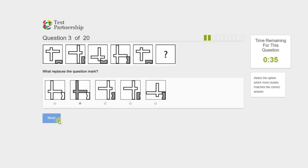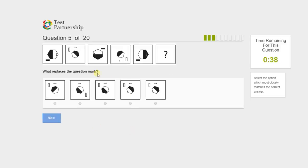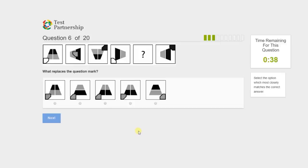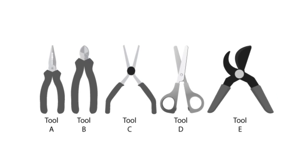The tests present a series of image sequence puzzles that may be similar to prior tests we've come across, but there's also a sample mechanical assessment that focuses more on cognitive reasoning and physical and practical concepts with questions like, which is the most suitable tool for cutting electrical wires?